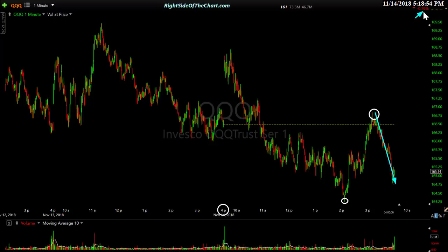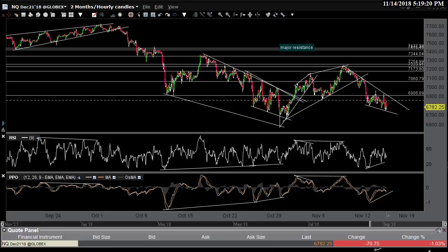And again, at the end of the day, what's most important is what did the market do, not just intraday, but how did it close the day? And we closed yet another red day, down 0.76% in QQQ. And again, SPY was down pretty good as well today.